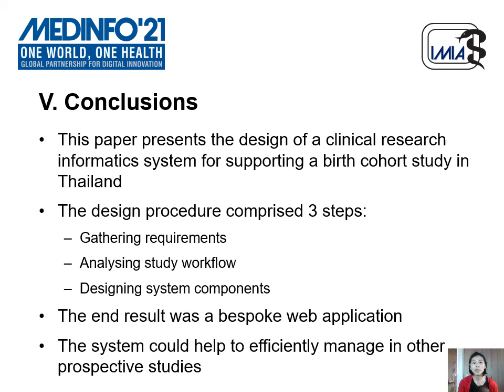In conclusion, this paper presents the design of a clinical research informatics system for supporting a birth cohort study in Thailand. The design procedure comprised gathering requirements, analyzing study workflow, and designing system components. The end result was a bespoke web application that combines self-administered questionnaires, clinical record forms, sample information management, study progress monitoring, and basic analytics. This kind of system could help efficiently manage the research data in other prospective studies.